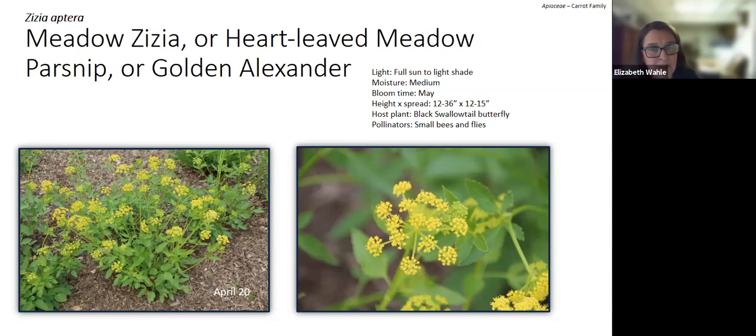I don't see this particular one as common in sales. Usually the other Golden Alexander, the aurea, is what is usually available. So grab this one up. This does very well in full sun to light shade. I probably have all of mine with a little bit of shade in the afternoon. So they're in full sun most of the day, but with afternoon hot sun protection. So this one is the heart-leafed Golden Alexander.